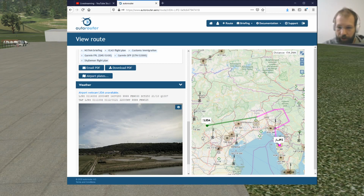Of course we don't have our instrument departure out of Asiago simply because Asiago is not an IFR airfield. But this was the routing which had like the most reasonable pick-up point, and at least the second half of the route seemed to be quite reasonable.